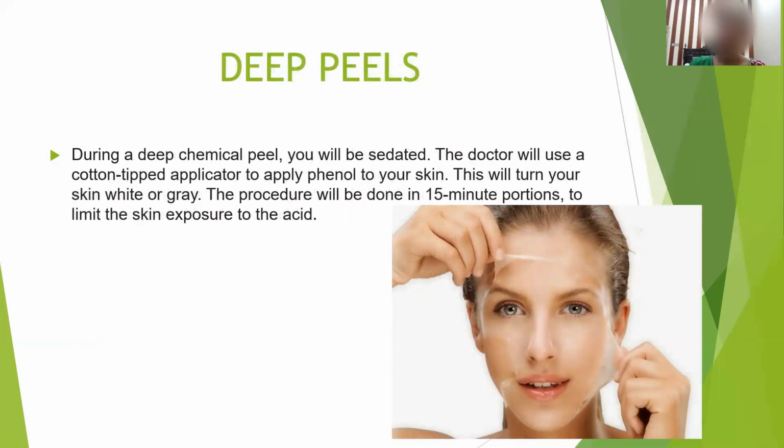During a deep chemical peel, you will be sedated. The doctor will use a cotton-tipped applicator to apply phenol to your skin. This will turn your skin white or gray. The procedure will be done in 15-minute portions to limit the skin exposure to the acid.